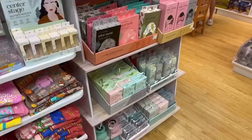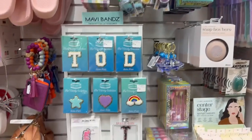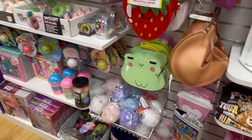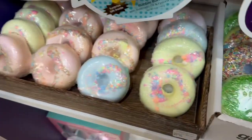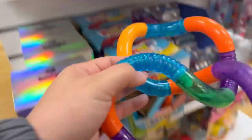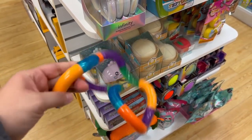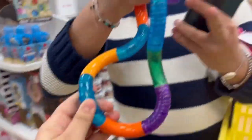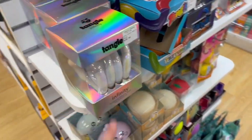Then I came across this area, which I'm super surprised that Learning Express sells. They're like beauty stuff. There was makeup brushes, shirts, skincare things, things for your hair, bath bombs, a mirror with LED lights. It's literally so cool. But I decided to go back to the toys, and I found this really big Tangle, and I was obsessed with it. I even called Mao over and I was like, oh my god, Mao, look at this huge Tangle. Unpopular opinion, but I think jumbo fidget toys are way better than the original ones. I don't know, it just looks cool and it's crazy. My favorite color was this little iridescent one. But yeah, I literally love the Tangle section.